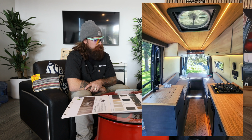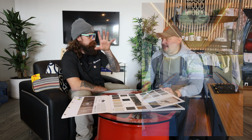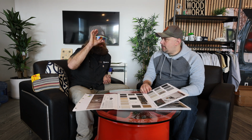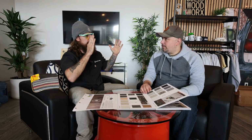Now, could you do lower cabinets in one color and uppers in a separate? Sure can. Ooh, now we're thinking. If we did that, I would recommend dark lowers and then the gray uppers. Absolutely. I like that. Now, I actually don't remember, your uppers in the Scout, do they go all the way to the back? No, so you're just going to have an upper on the passenger side going from the slider to the rear, and then an upper on the driver's side starting from the back of the driver's seat to like halfway across the van.